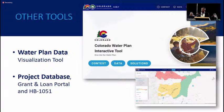We took roundtable feedback on some minor tweaks they wanted to have. And really in all of these, even when you think about WSRF grants, there are workflows built in for the roundtables to make it easier on them. I think a big thing we're often reminded of, no matter where you're coming from, is that the roundtable work is volunteer work, so we look for ways that we can make it easier.